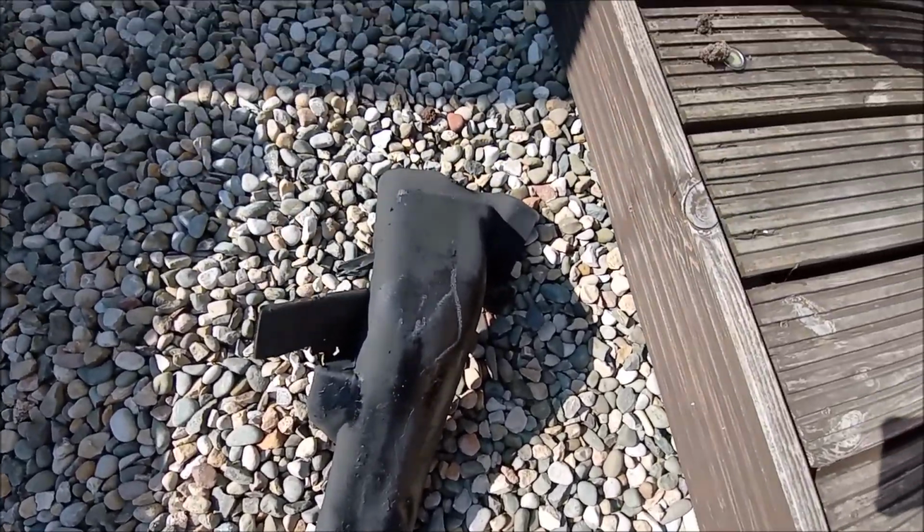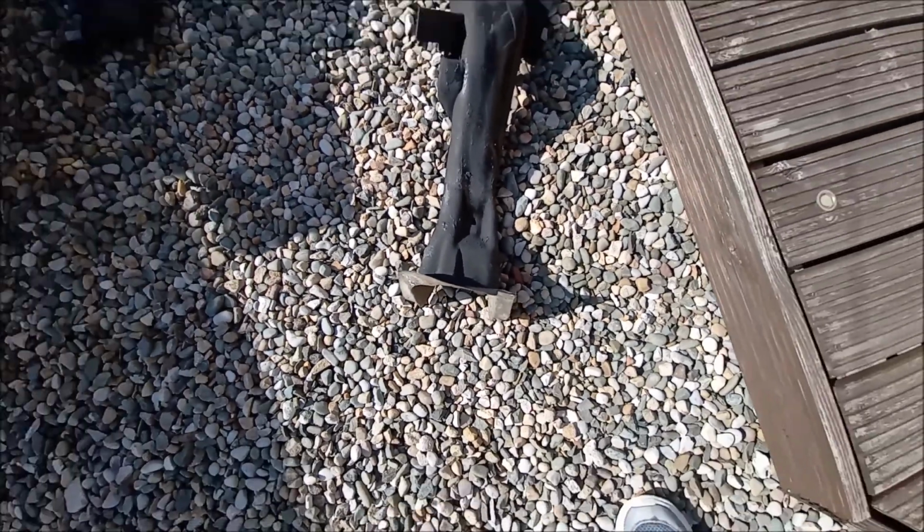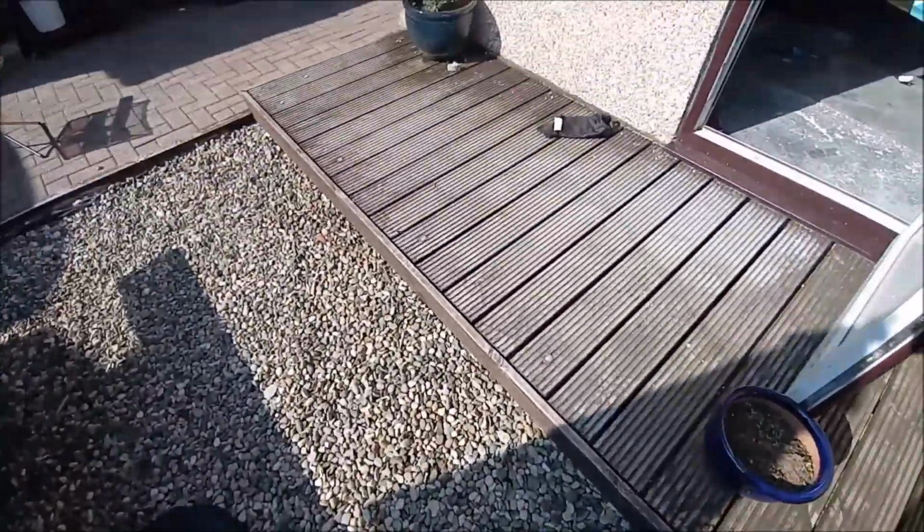There we go, quick paint job, tidy up. Happy days. It's probably dry already, it's that hot out here. On to the next. It is a warm one today, ice cream break.